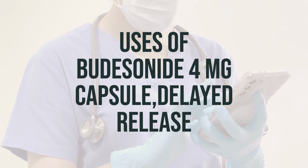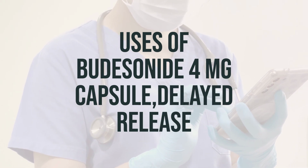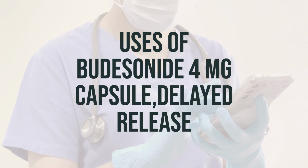Avoid eating grapefruit or drinking grapefruit juice while using this medication, as it can increase the chance of side effects. If you are regularly taking a different corticosteroid by mouth, do not stop taking it unless directed by your doctor.